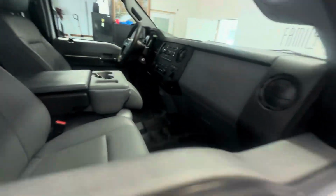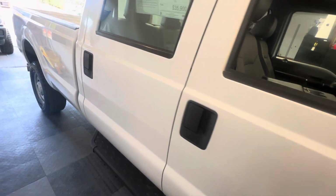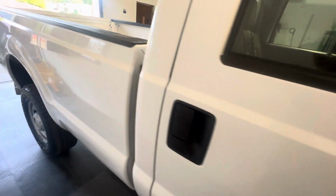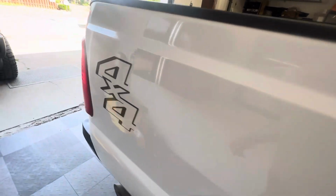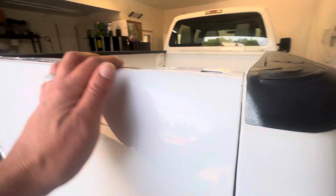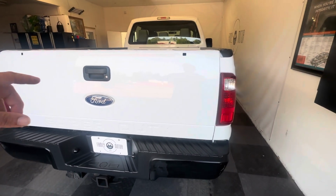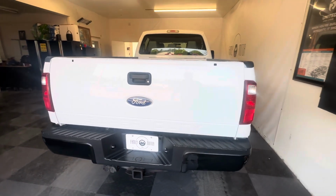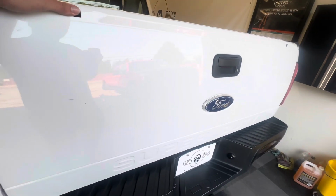Let's kind of go over the vehicle step by step. You've got extending tow mirrors. They are not power. You do have keyless entry, power windows, power locks, all that fun stuff. The body is super straight on this. We've got a piece of trim back here that's missing. I ordered the OEM trim for that, so that'll have a brand new OEM plastic cover that goes over the top of this.